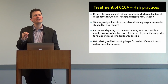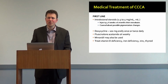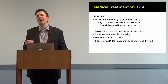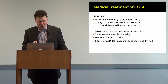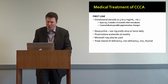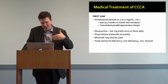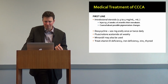The treatment of CCCA is not agreed upon, but certainly my approach is generally using a topical corticosteroid with steroid injections periodically, with the use of a systemic anti-inflammatory agent like doxycycline. We have to think about the possibility of pigment changes with the use of corticosteroid injections. So I typically use 2.5 to 5 milligrams, injecting every 4 to 6 weeks, and monitoring these changes in pigmentation.